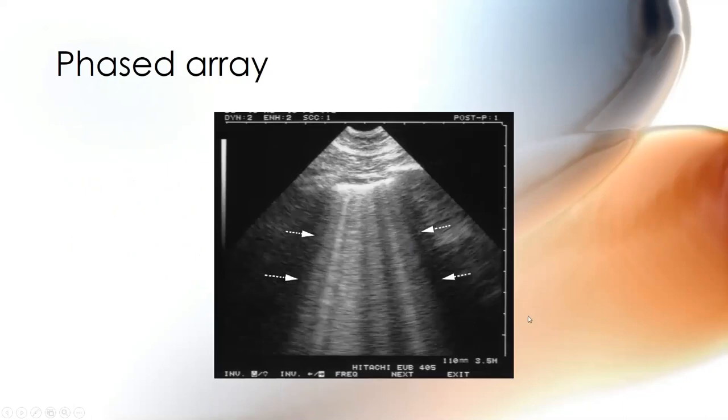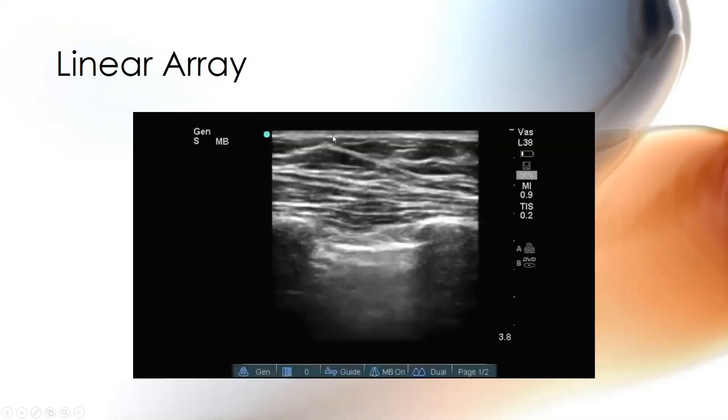The images that you get based on the probe that you select will be different. However, hopefully at the end of this talk, you'll be able to see an image and know what probe they used. This is another image of lung on ultrasound using a phased array probe. I will talk about the artifacts that are created and what you're seeing here, but I just want you to get the general idea. The phased array probe will be a bit narrower and a little bit curvy at the top, but it's not curvilinear. A linear array is completely straight at the top. And a linear array, again, is looking at something very superficial.